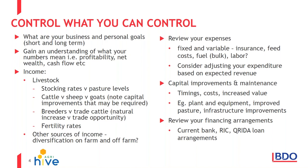Also, from a capital improvements point of view, what's the timings on those? What's the costs involved? Does it increase value? When, where, how? And working through that. And with the Agrihive program, you can put some of these scenarios in there to see what that impact would be.